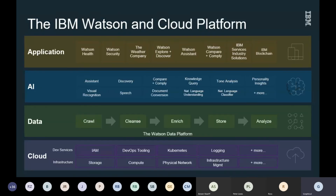So here's kind of the menu of what's available on our cloud. You'll see that there's a lot of things that have the word Watson in front of them. That's where we've been focusing our attention. There's a bunch of different AIs that are available as services, and they're easy to plug into your existing applications.